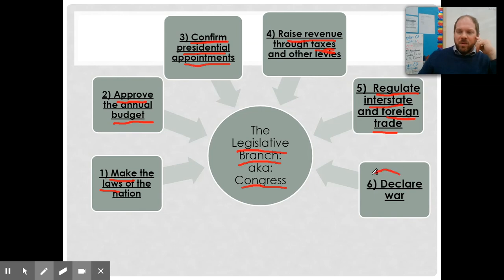The final one is a big one, and everyone usually gets this one right on the test, and that's declare war. Only the legislative branch can declare war. And quick fact, Congress has not declared war since World War II. So I guess all those wars like Korea and Vietnam and the Iraq and Afghanistan war never happened. We know that's not true. But Congress has never formally declared war. They've given some powers to the president as far as controlling the military, and so technically they would be known as conflicts.